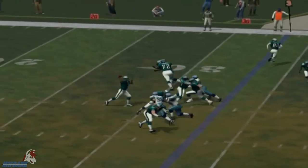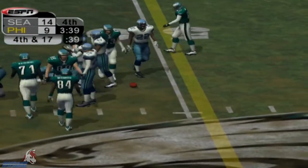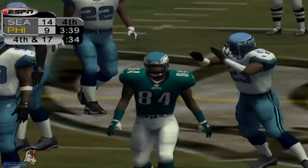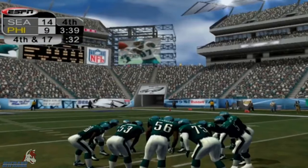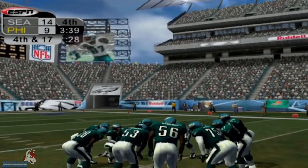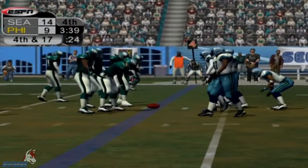McNabb unloads this one to the left, and it's tipped. Incomplete. Fourth down coming up. With the deflection, Marcus Trufant swatted that one away cleanly. The receiver didn't have a prayer in getting that one. The defense prevents them from closing the gap and forces the incompletion. Nothing doing on that play, Peter.